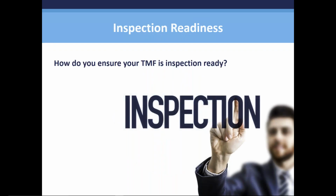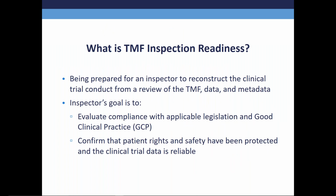All right, so the last portion of today's training, we're going to talk about inspection readiness. So how do you really ensure that your TMF is inspection ready? First off, what does it mean to be inspection ready, and what is TMF inspection readiness? It's really being prepared for an inspector to reconstruct the clinical trial conduct from a review of the TMF, the data, and the metadata. And keep in mind that an inspection can occur at any point in a trial. Inspections are not always the result of a filing. There can be routine and for-cause inspections that can be conducted while a study is still ongoing.